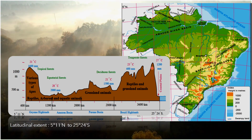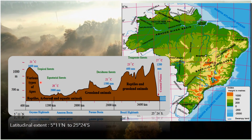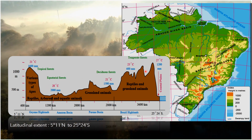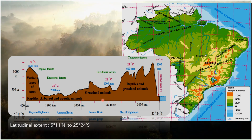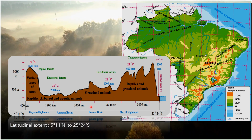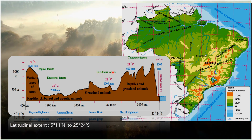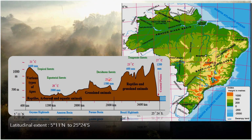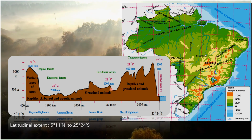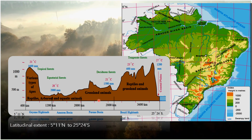If you see this figure, the Brazilian highland slopes towards the north, and the slope is not very steep, it is gentle. This is the Paraguay Paraná basin. In this region, the type of forest that we find is the deciduous forest. The average temperature is 21 degrees Celsius, the average rainfall is 1500 millimeters, and the animals found here are the grassland animals.